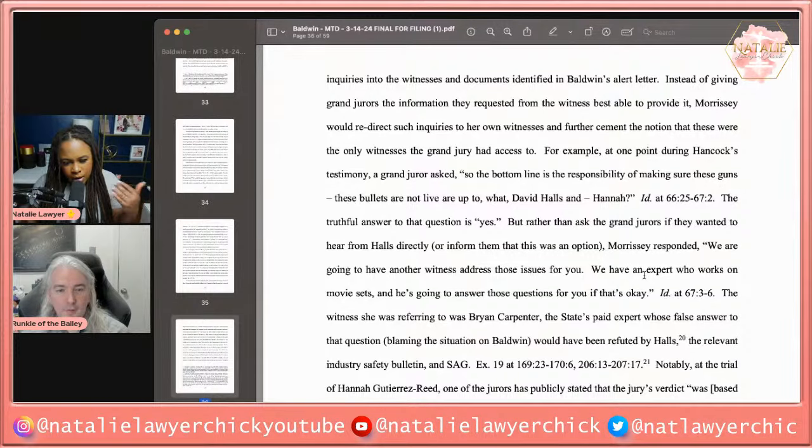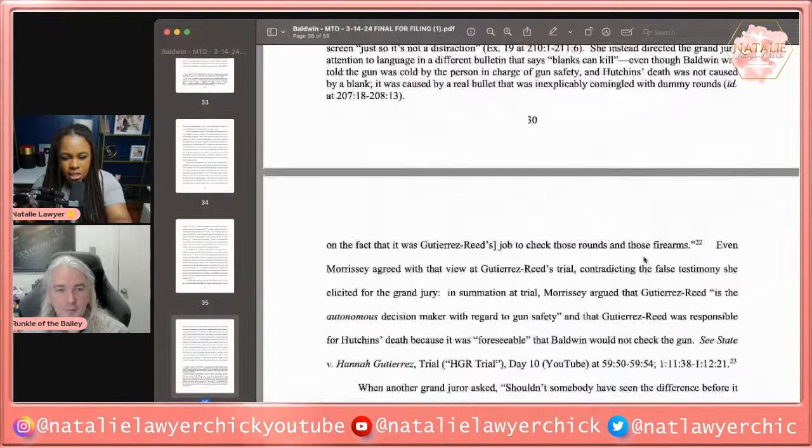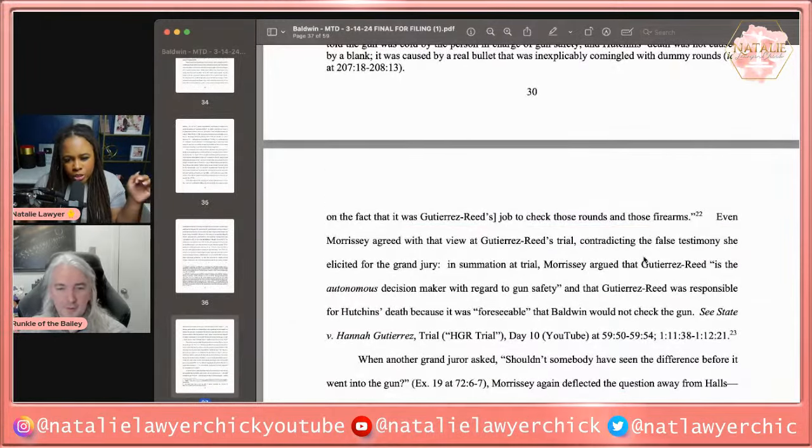Notably, at the trial of Hannah Gutierrez Reed, one of the jurors has publicly stated that the jury's verdict was based on the fact that it was Gutierrez Reed's job to check those rounds and those firearms. Even Morrissey agreed with that view at Gutierrez Reed's trial, contradicting the false testimony she elicited for the grand jury. In summation at trial, Morrissey argued that Gutierrez Reed is the autonomous decision maker with regard to gun safety, and that Gutierrez Reed was responsible for Hutchins' death because it was foreseeable that Baldwin would not check the gun.